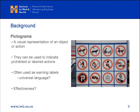So that image there, that's actually an image that I took while I was abroad in Ireland. Ever since this project, whenever I travel now, I'm completely consumed by pictograms and I'm constantly taking photos. So this one was at a beach, and it was a bit of pictogram overload. I didn't even get all the pictograms that were on there.